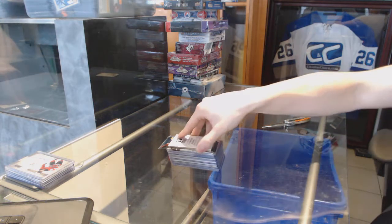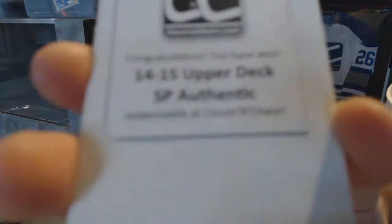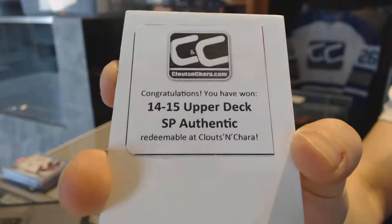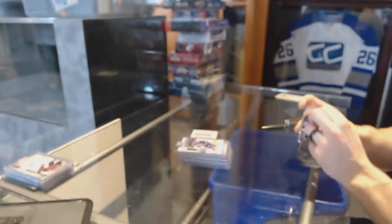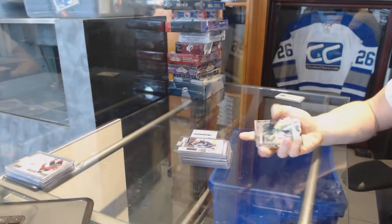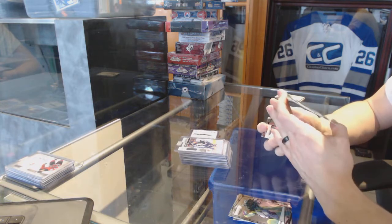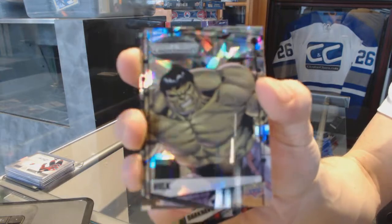And bonus box number two is 14-15 SP Authentic. And the bonus pack, this one is Marvel by Dream, which has a refined refractor number to 99 of the Hulk.